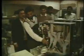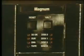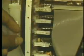HCL's latest machine is the Magnum, a multiprocessor super mini computer running Unix System 5 version 3. The Magnum can handle multiple motherboards and has found a niche market in the United States. AT&T has acknowledged the company's leading role in Unix development.